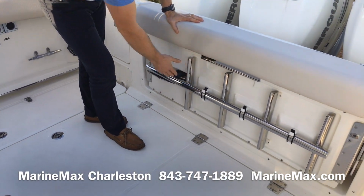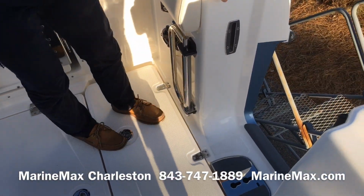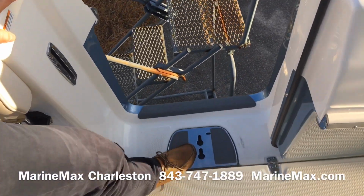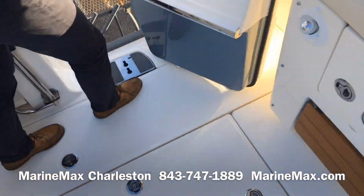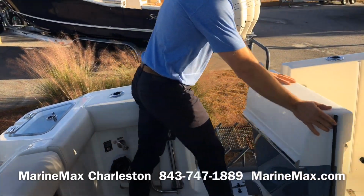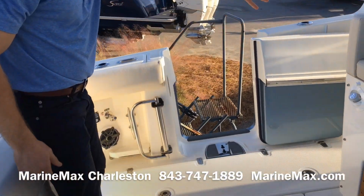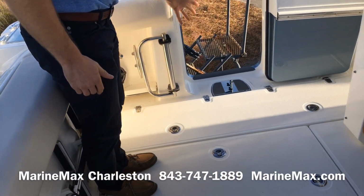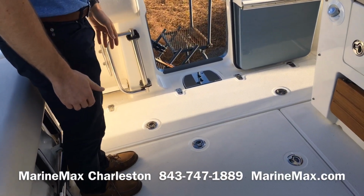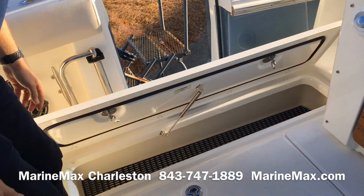We've got a reboarding ladder that actually engages into the portside dive door. You can see it goes in right there. And the dive door just closes when it's not in use. Really big, thick, oversized hardware. To the port side, we have the larger of our two insulated pump-out fish boxes, with the smaller being on the starboard side.